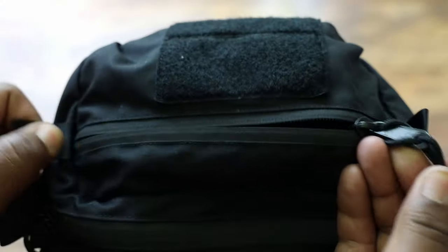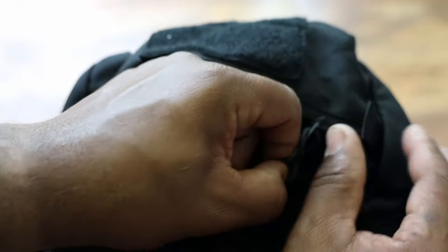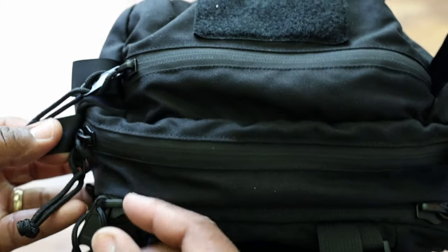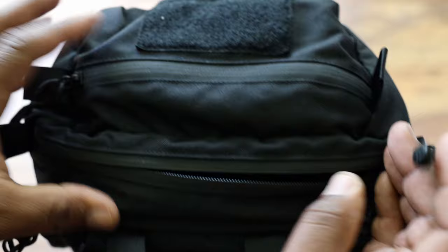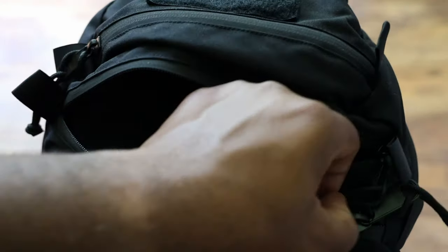It's got two pockets right here where you can get in. The first one's a smaller pocket right here on the top, and then you have a very large pocket right under that, so a great amount of space, all the way almost up to my forearm.